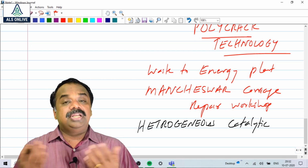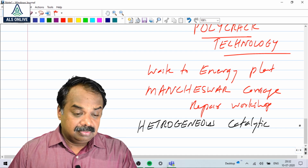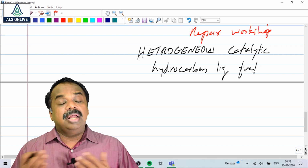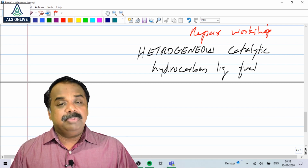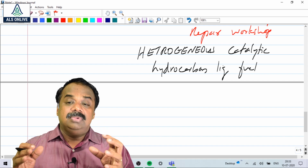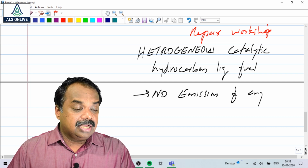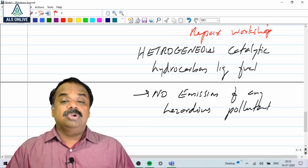It converts multiple feedstocks, I mean, not just one type of waste, into hydrocarbon liquid fuel, gas, carbon and water. So it is converting toxic waste into hydrocarbon liquid fuel, like petrol or diesel type, and gas, carbon, etc. This is a closed loop system and does not emit any hazardous pollutants into the atmosphere.